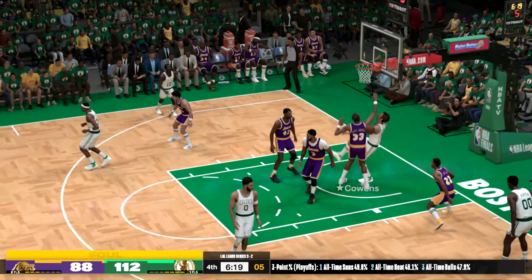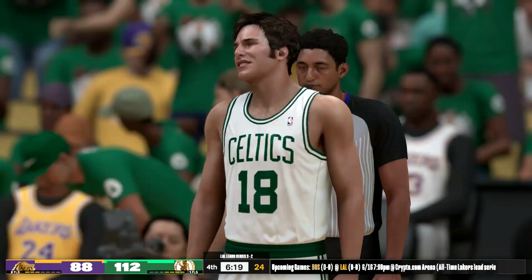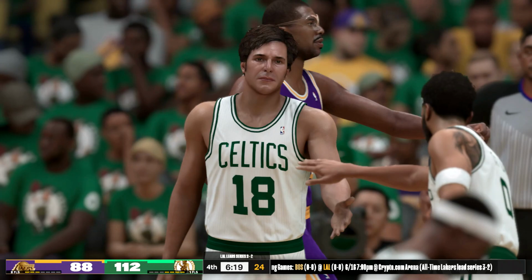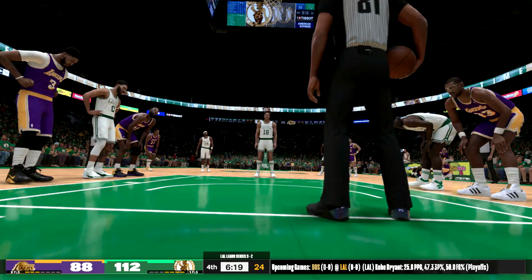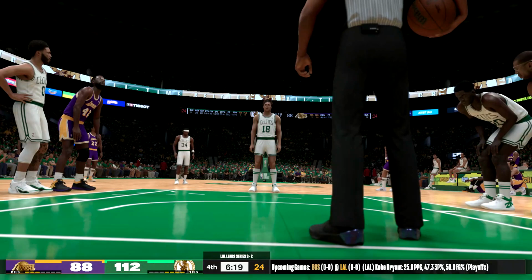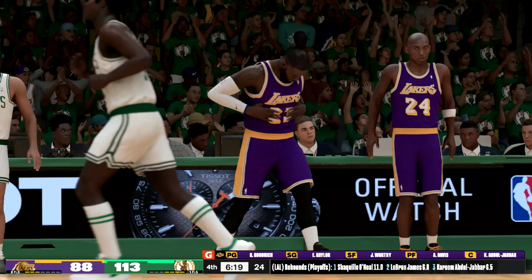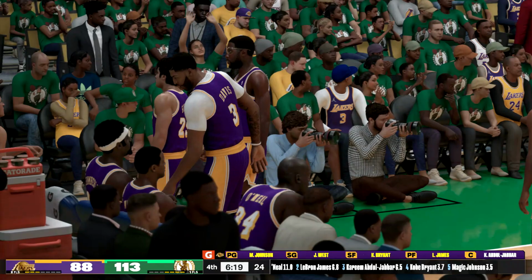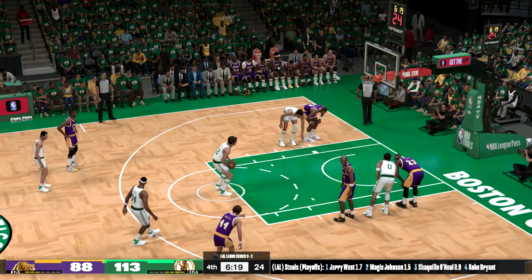Down low, here's Cowens. 2 free throws coming up, and they call the shooting foul. How about that skill set that Cowens possesses? Shoots a high clip from the field and rebounds the ball well at either big man position. Cowens at the line for 2 shots. First free throw is good, so both teams making some changes here. And so he makes both from the line.